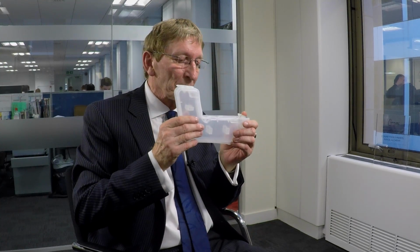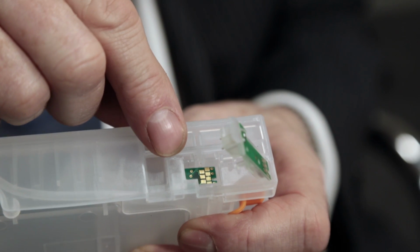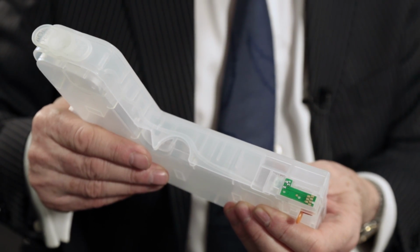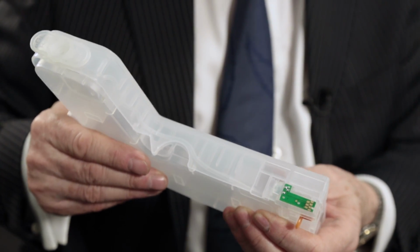From the large format market, we've also developed a Smartridge, but on this particular one, we take the OEM chip off the original OEM cartridge, place it into our Smartridge here, and then we have a piggyback chip which comes down and reads the information and resets the OEM chip forever. You know, there's no limit on the amount of times it can be reset.